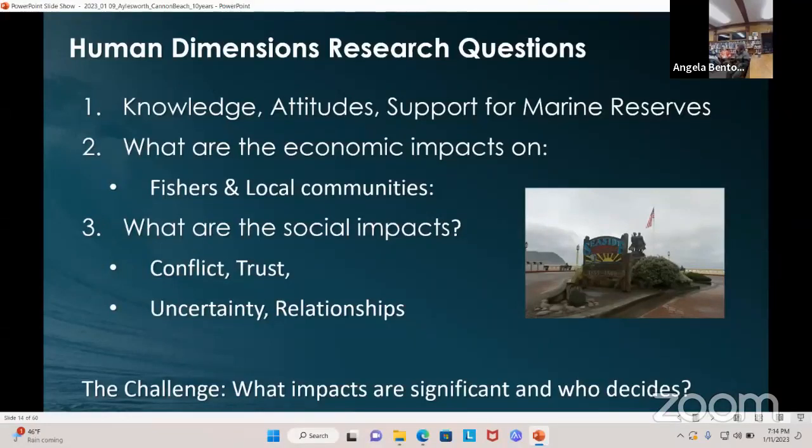Does this change over time? Remember, this is a new policy tool that stems from legislation. So is there support for the program, or should we do better? Again, what are the, say, economic impacts of putting this policy in place? And what specifically are those impacts on, say, commercial or recreational fishermen, or on, say, local businesses and communities?